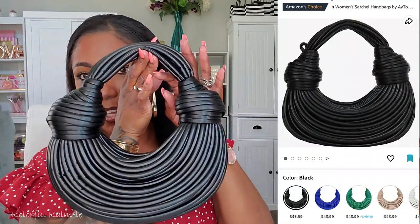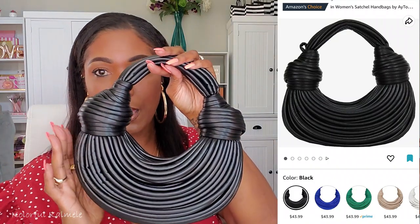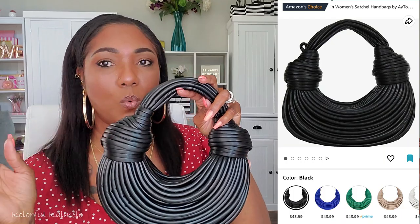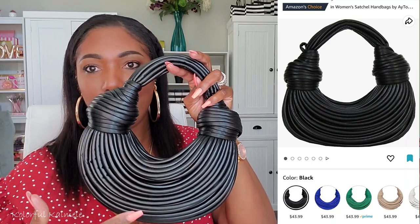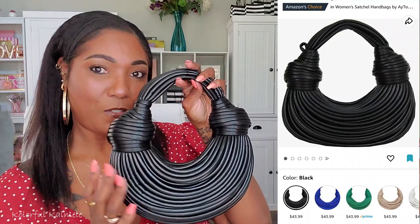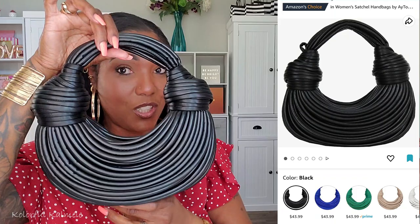Now this next purse is one that I'm so glad I found this brand on Amazon. Because if you happen to watch my last vlog, I opened up a purse just like this that I purchased on Amazon, and it just was a mess. All the little straps were different lengths. Some of them were too long, some of them were too short. The part here that wraps around the handle was looking crazy. But I went on the hunt and I found this brand here that has this purse, which looks amazing.